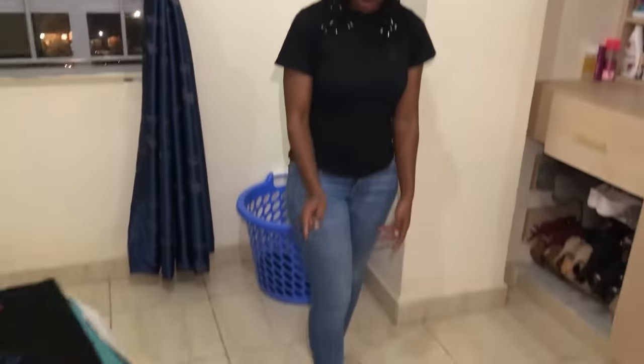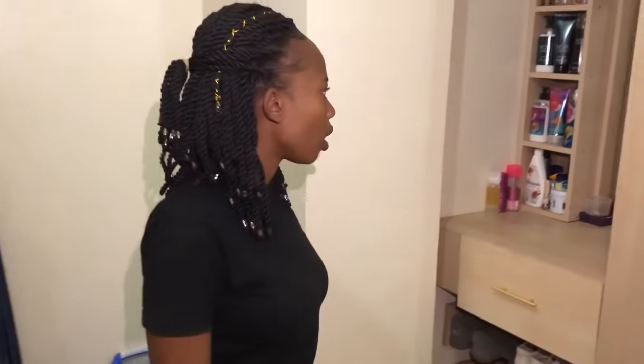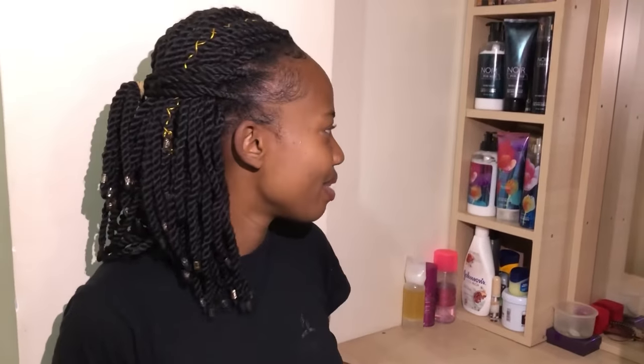This mat again, I also got it from Gikomba. This was 300 bob. Yeah, you can bargain. I mean, easy mats to double it from Gikomba. Yeah, and then this is our get ready with me area.